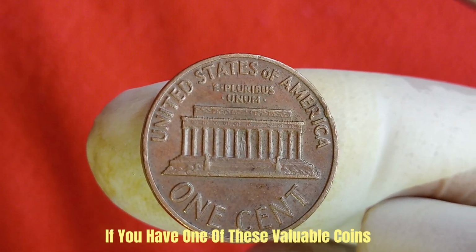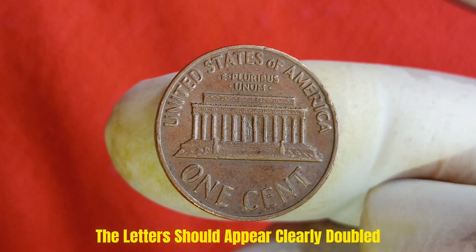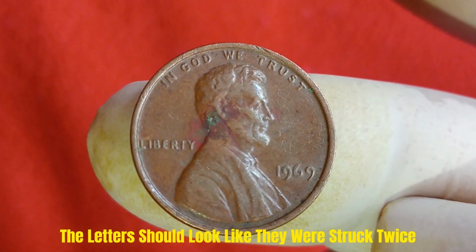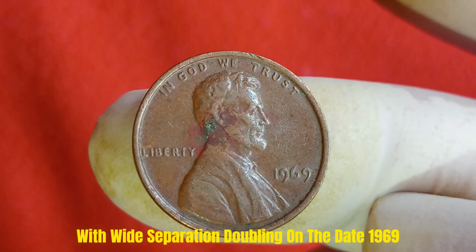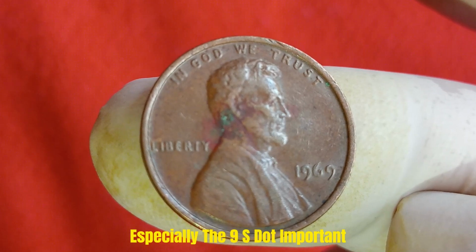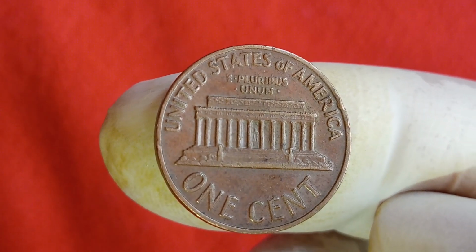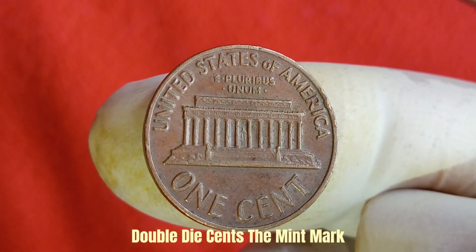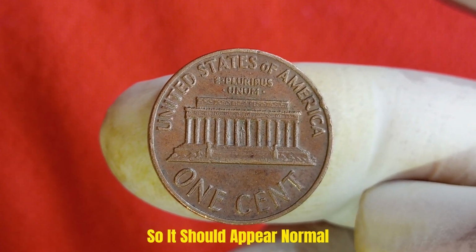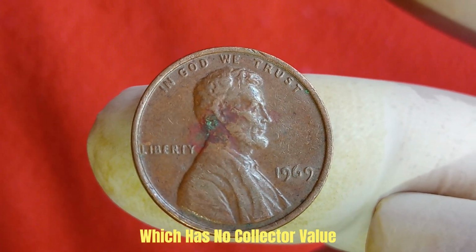So how can you tell if you have one of these valuable coins? Bold doubling on "In God We Trust." The letters should appear clearly doubled, not just fuzzy or shadowed. Doubling on Liberty. The letters should look like they were struck twice, with wide separation. Doubling on the date, 1969. Each number in the date should appear duplicated, especially the 9s. Important, make sure the S mint mark is not doubled. In genuine 1969-S double-die cents, the mint mark was added separately after the die was created, so it should appear normal. If the mint mark is also doubled, it might be machine doubling, which has no collector value.